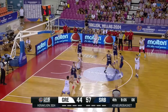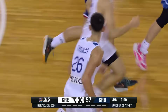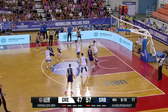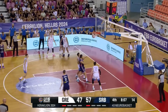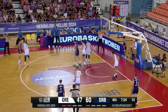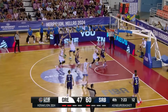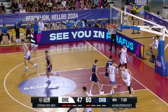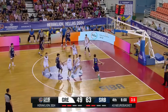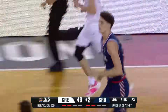Hydamenos. Mako, so how about that? Get to the podium, spoil the party for the second day in a row. Greece led for most of the day against Spain, but lost yesterday. And now, Bielic, or rather, Gavranovic. Another bucket for Serbia. Bielic, oh, beautiful bounce pass, and the layup, excellent work.